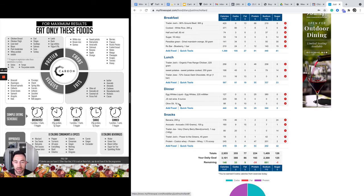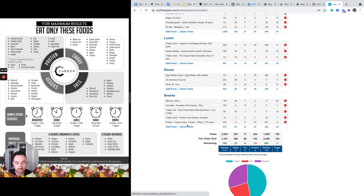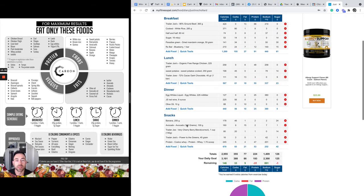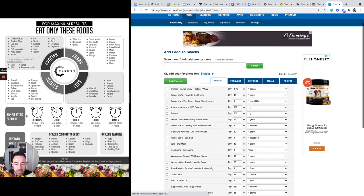Well, I added it for dinner, but it's fine. You get where I'm going with that. And it looks like I'm just short 25 grams of carbohydrates, which I can easily get by adding, let's see here, what can I do? I could easily get that 25 grams of carbohydrates by adding some oatmeal to my smoothie, right?